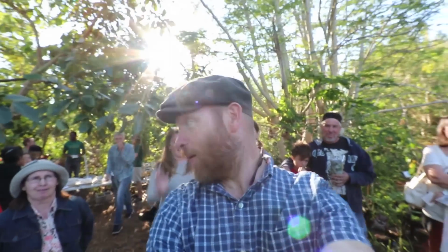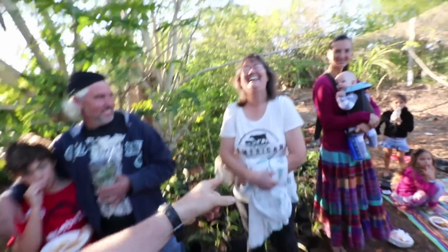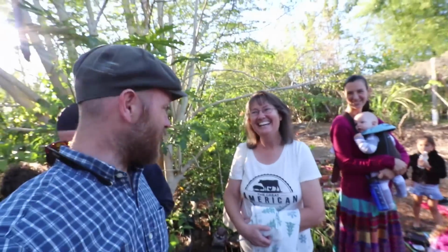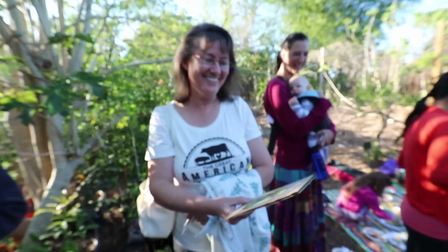We just had an amazing meal, a potluck. Look at all these people. Oh my word. I think this is our biggest turnout yet. And look, the Great American Farm Tour t-shirt. I told her I'd give her something special for that. That's the first time we've seen somebody wearing that shirt. Here we go, permaculture chickens for you. Oh, thank you. All right, you're welcome.